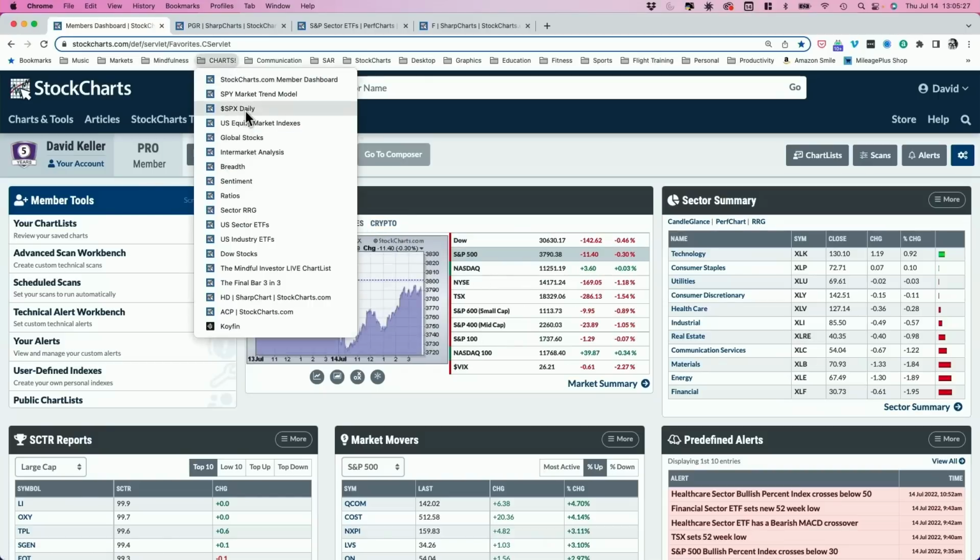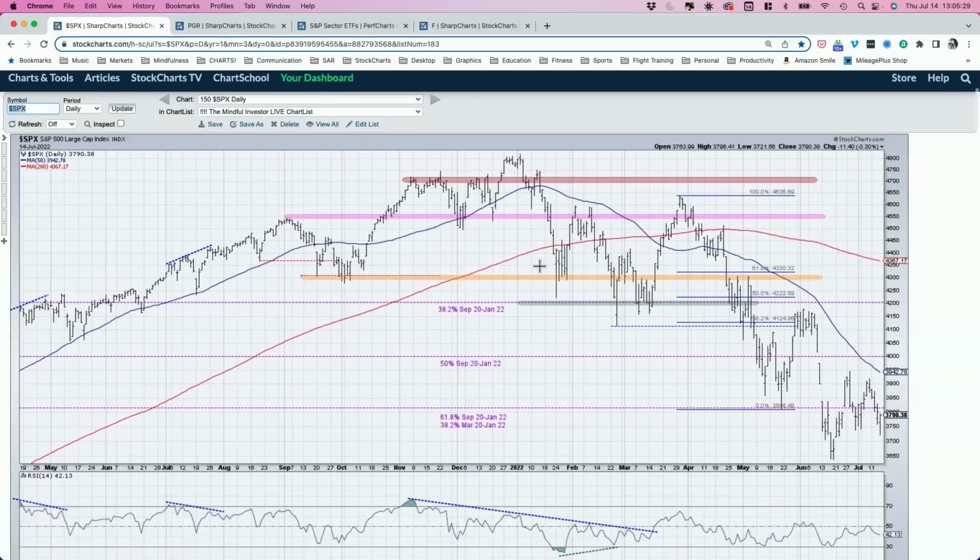I want to just look briefly at the daily chart of the S&P 500 just to see where we're at. My guest today, Carolyn Boroden, is going to talk a little bit about the S&P and the NASDAQ as well, if we can get to it. So I don't want to take too much away from what we're going to talk about there, but just to lay out some of the facts here.